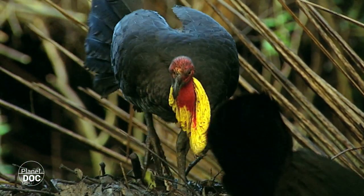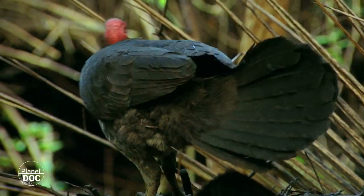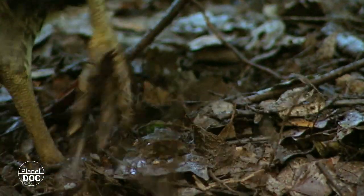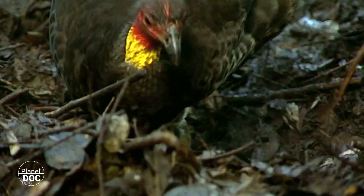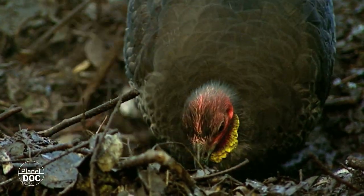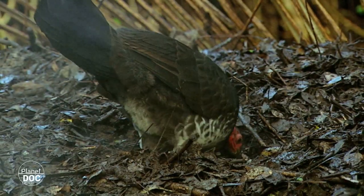It works like this. The turkey gathers all the leaves he can. Then a fungus grows among them and they decompose. This process of decomposition produces heat, which turns the nest into a real incubator. The incubator always has to be between 30 and 35 degrees Celsius. To take the temperature of the nest, the turkey has a thermometer in his tongue or in his beak. We don't really know.